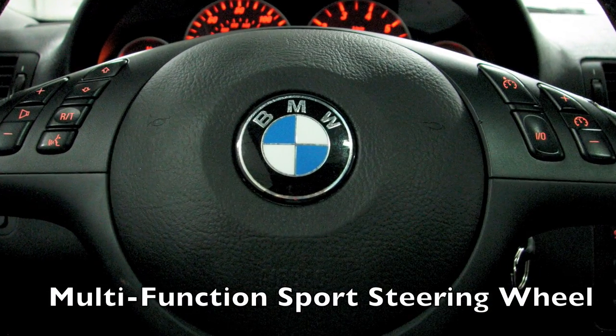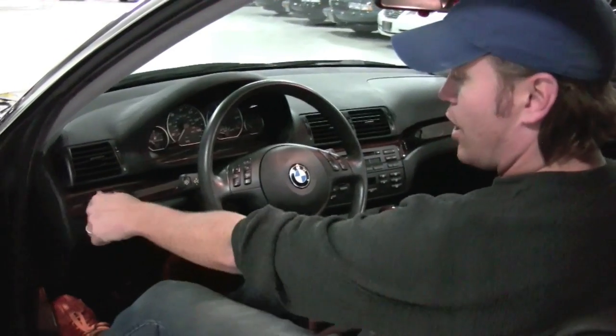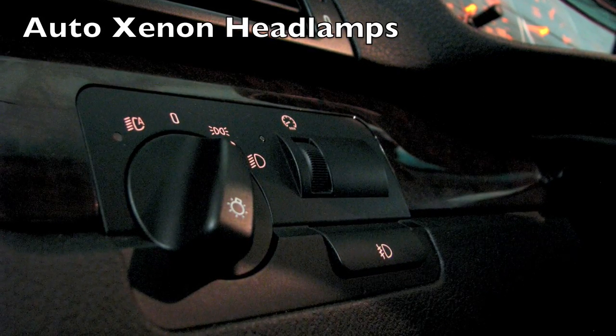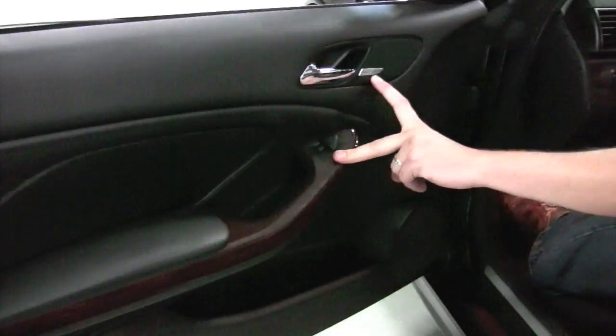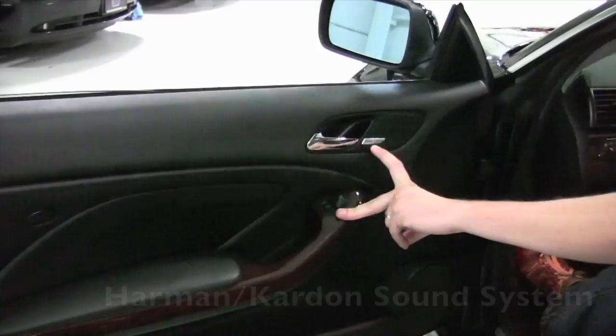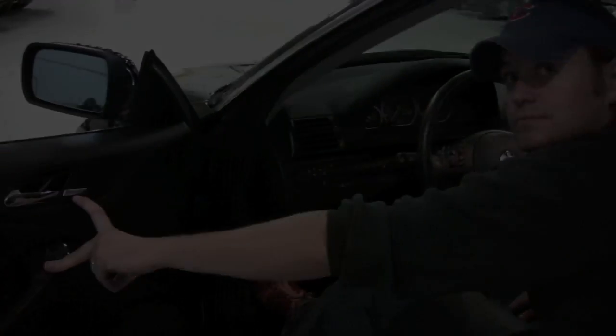3-spoke wheel, multifunction with radio, cruise control, and an automatic setting over here for your xenon headlamps. The other part to note is on this door here, the wood trim is part of the premium package, but this badge here indicates the Harman Kardon sound system. As we stated in the rear, just a great stereo.